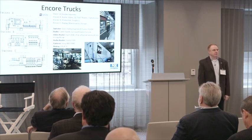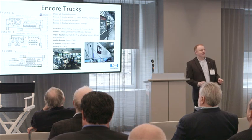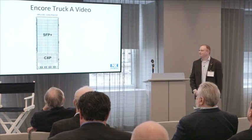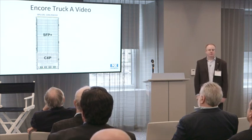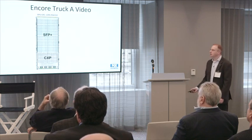The audio is primarily still AES MADI routed, just given the situation of what was available when these trucks were built. Cameras are HTC 4300s, awesome cameras, and the EVS XTs for the replay servers. So this is what the IP distribution looks like in the Encore truck. In truck A is where it lives.